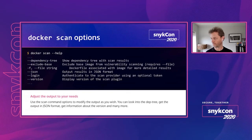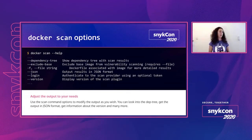This is basically a summary of what Docker scan can do at the moment. You can show the dependency tree of your scan result. You can exclude base image vulnerabilities, which means we will only return vulnerabilities that came from user instructions from your Dockerfile. So you'll be able to triage exactly the things that you are responsible for, the security issues that you add yourself and weren't from the base image itself.